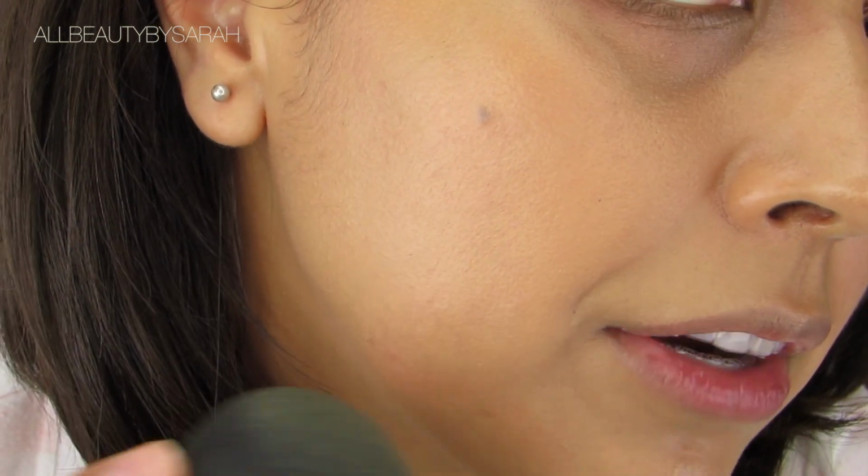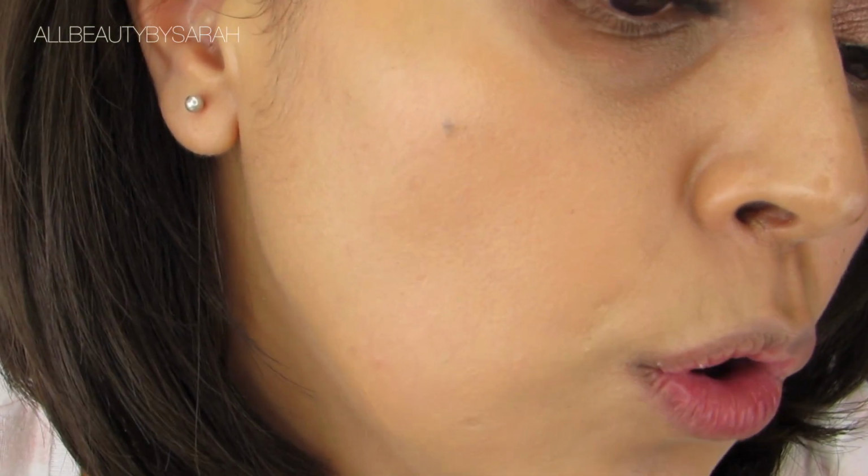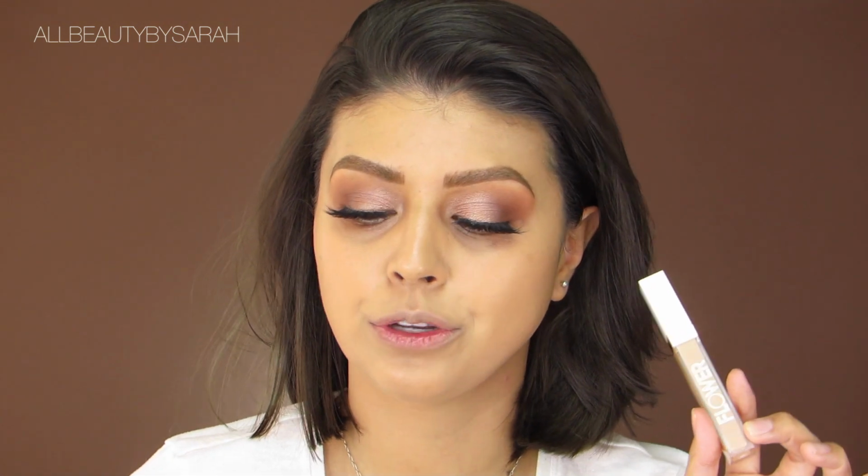And this is the side with the foundation now on it. As you can see, it's pretty luminous. I really love the coverage because it's not too overwhelmingly full. So it doesn't completely hide your skin. It just enhances it. And I love when foundations do that. All right, now it's time to move on to concealer.